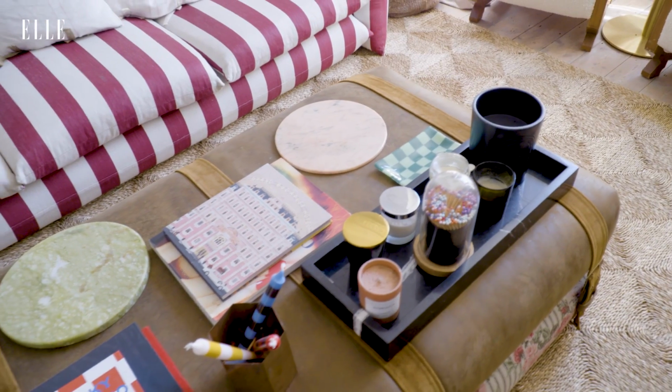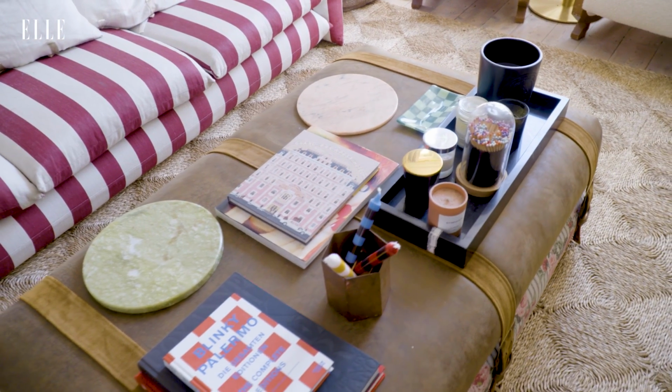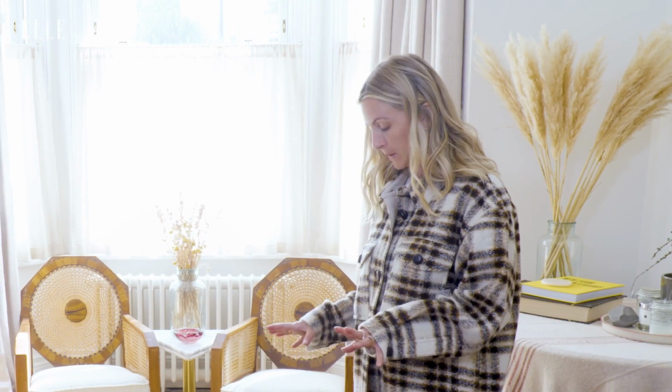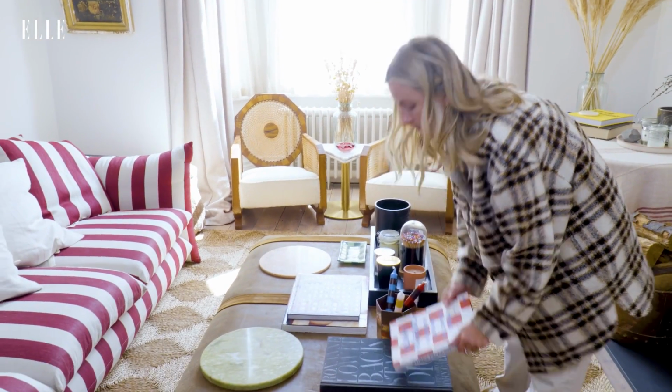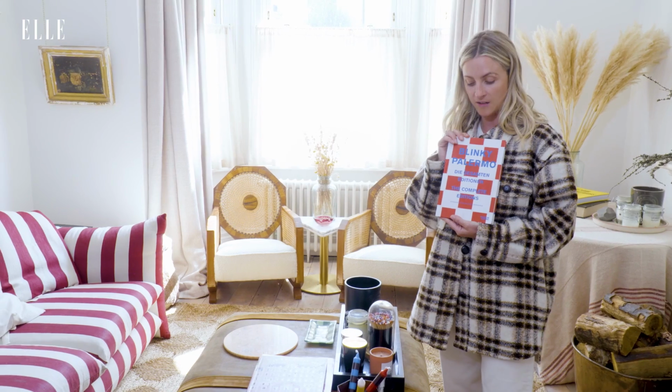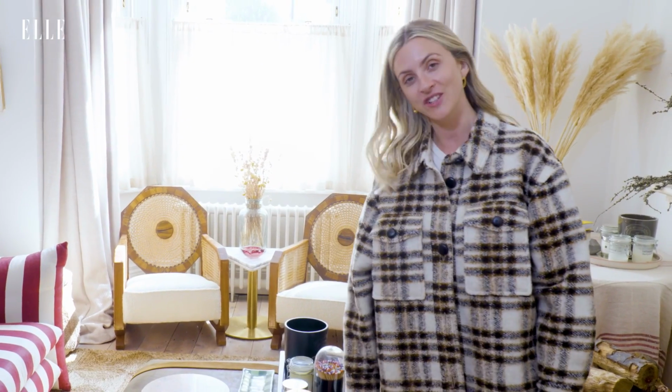And then we're obsessed actually with marble trays. We have them everywhere, and they're amazing because you can fill them with clutter. Some people call it clutter. I call it my obsession with scented candles. And obviously beautiful books. Love a book. This one my sister-in-law gave me and I've never read it, but it looks really nice. Okay, now I'm going to show you my kitchen.